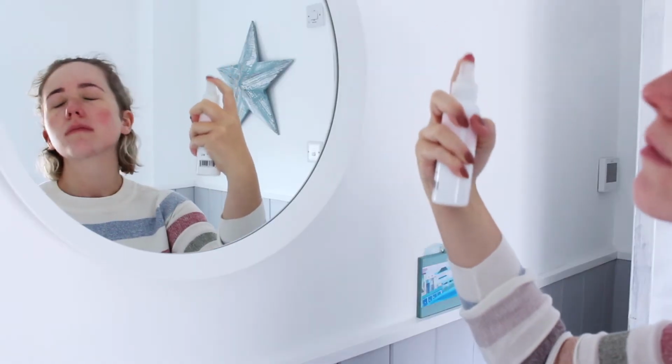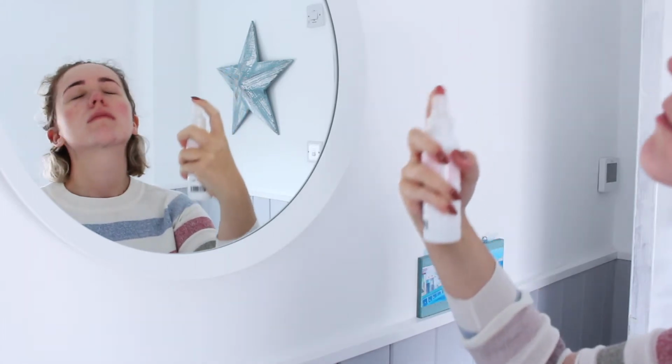Obviously this is rose water, so it's going to be very gentle and calming for the skin, and it's a very nice mist. It's a very fine mist. It doesn't spritz on too heavy. If you're in the market for a new face mist and you want to try it, buy it, but it's not like a standout product for me from them.